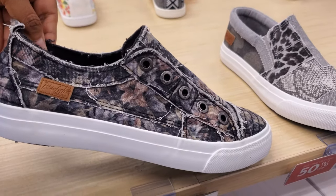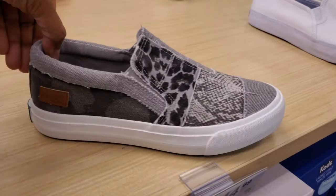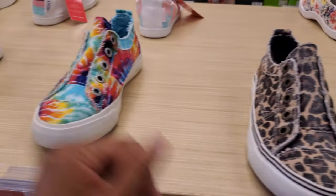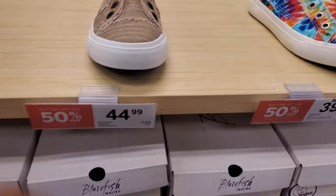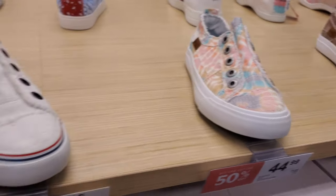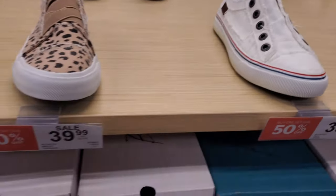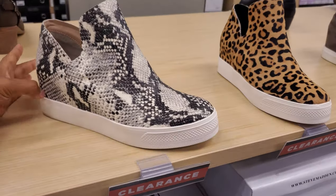$45. Kind of looks like a camo, but it's not. It is floral. And this one. Oh, that's different. I don't think I've seen this print. That will be new for me. I've seen the tie-dye. And this one's $45. $45 and $40 and $40. Steve Madden wedge booty.